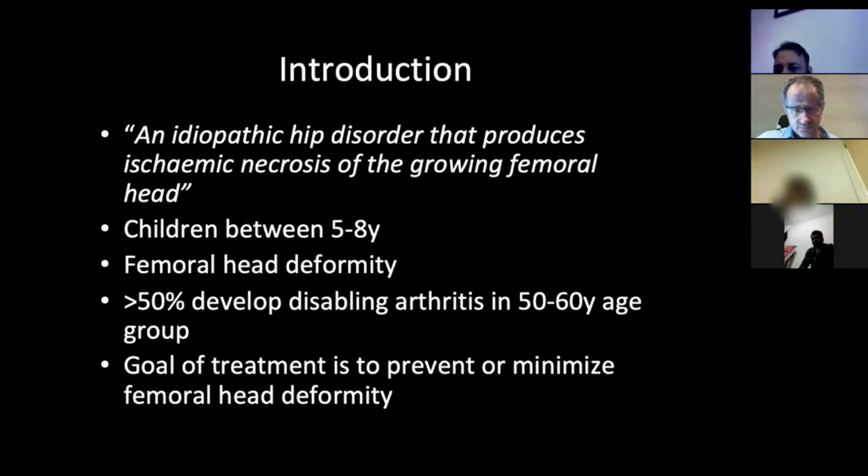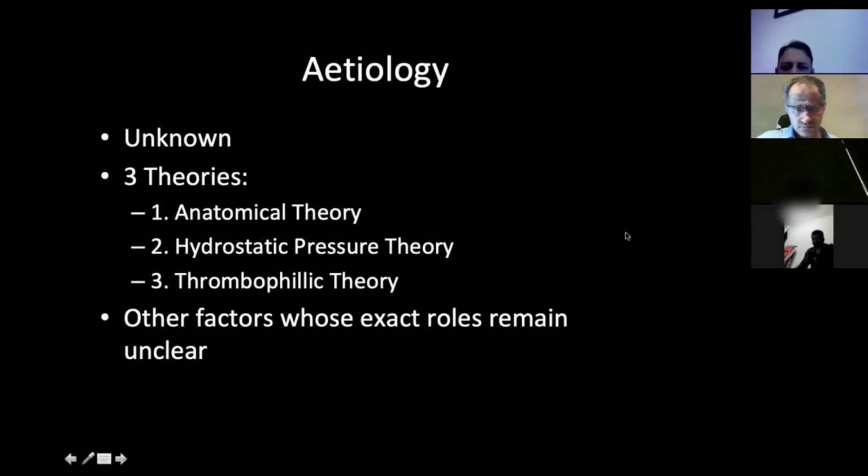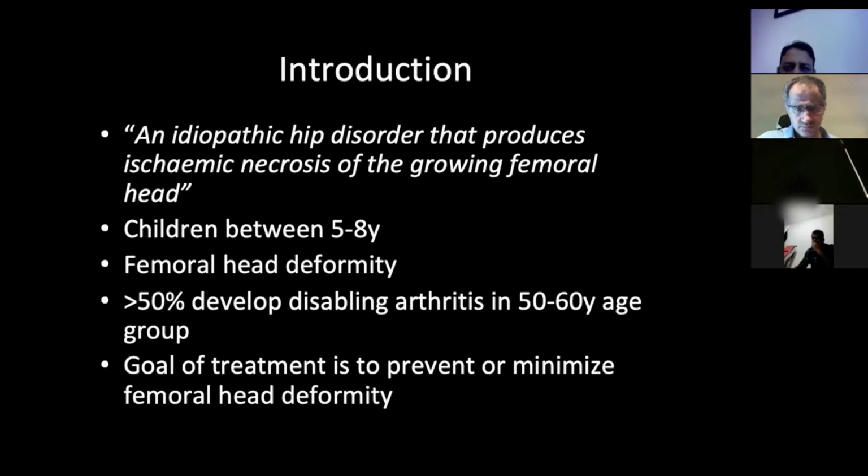So what is Perthes disease? Perthes disease is an avascular necrosis of the femoral epiphysis, so the femoral head. It tends to be more common in children between the age of 5 and 7, but 4 to 8 is also recognized. If you are over 8 years old, you're likely to develop post-traumatic arthritis, which may require surgery. And the goal of treatment is to try and minimize the head deformity and the amount of extrusion that we may see in Perthes.